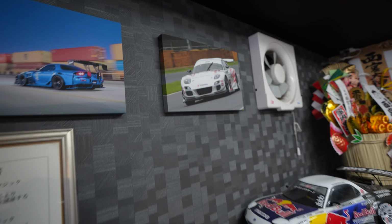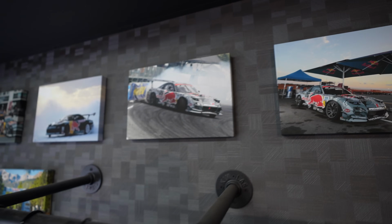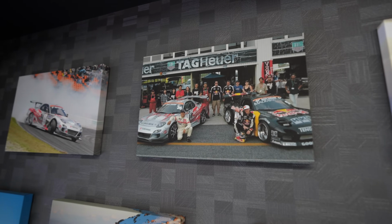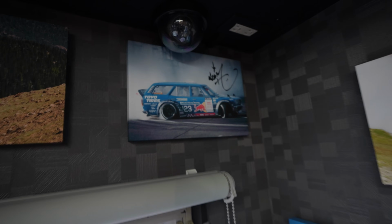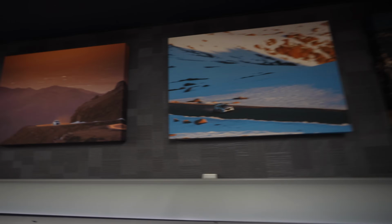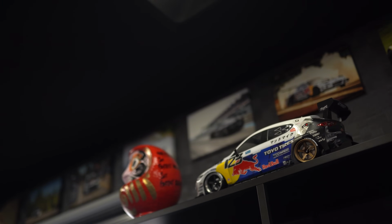And dotted around the entire office is a series of builds that Kawato has done, mainly in collaboration with Mad Mike, and all their history since they met back in the early 2000s. This, if I'm not mistaken, is Okayama Circuit, right across to their latest creations, Pikes Peak, all the images of Pikes Peak. Mad Mike doing his thing, so cool.